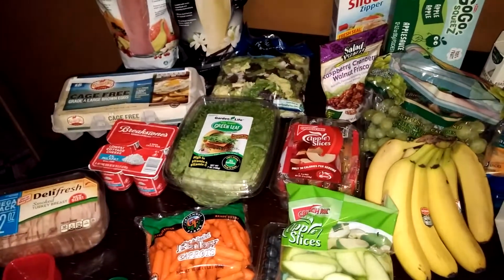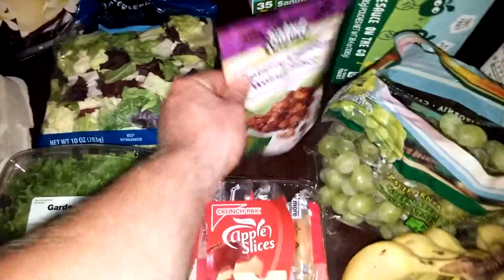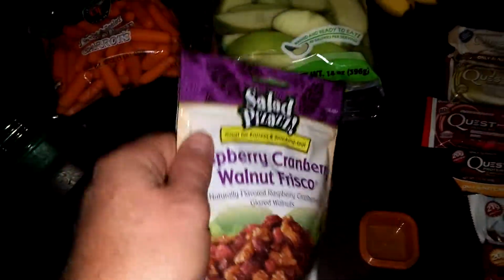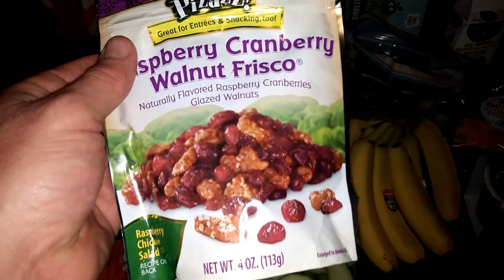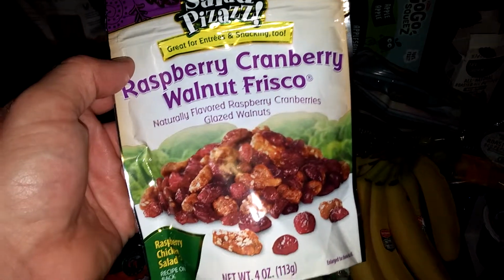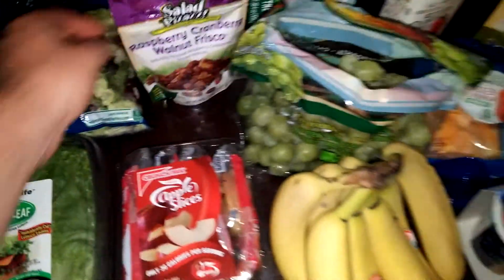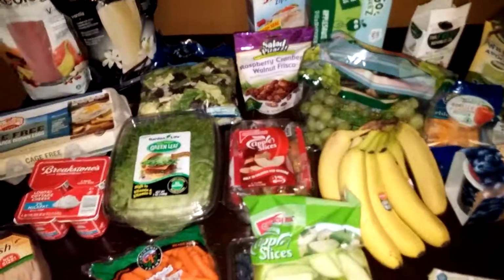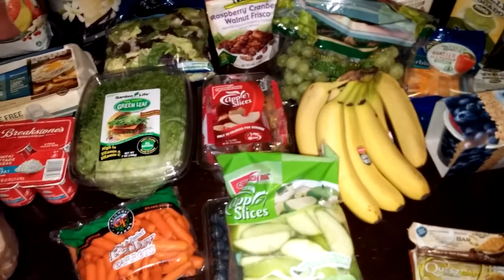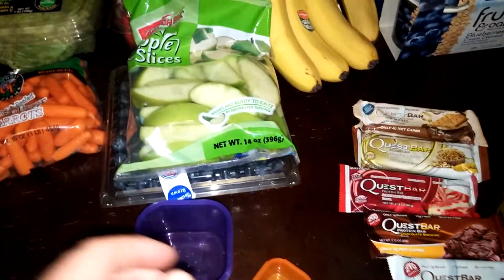which should be pretty good. I got some chicken breast marinating that I'll portion out and be able to throw in there right away, so that should be pretty easy. Kind of do a little bit of a cheat. I guess it would be more of an orange container, but we do kind of like these raspberry, cranberry, walnut type salad pickups or whatever you want to call them, so those worked pretty well. So a little bit of a treat there. But anyway, moving on.